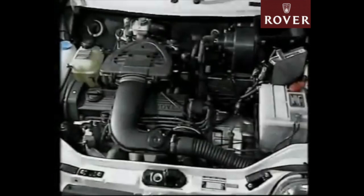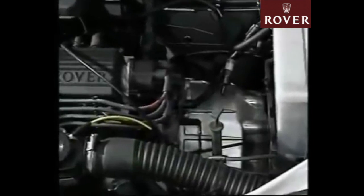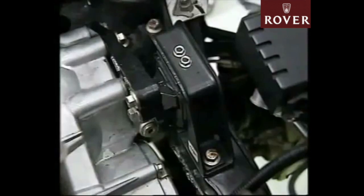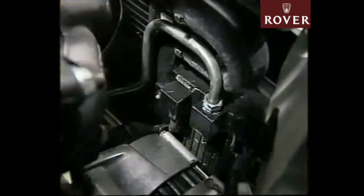All Metros fitted with the VT-1 use the single cam 1.4 K8 engine. Both throttle body injection and a three-way closed-loop catalyst system are standard. The power unit is retained by three engine mountings, one at each end securing it to the subframe, and a third securing the transmission casing to the underfloor, acting as a steady bar. At the front, you'll find the air oil cooler used to keep the transmission fluid at its optimum working temperature. Its feed and return run across the front of the vehicle behind the radiator to the transmission.